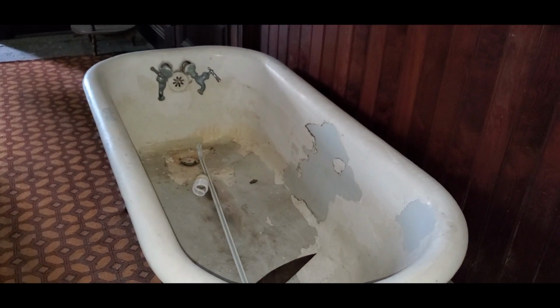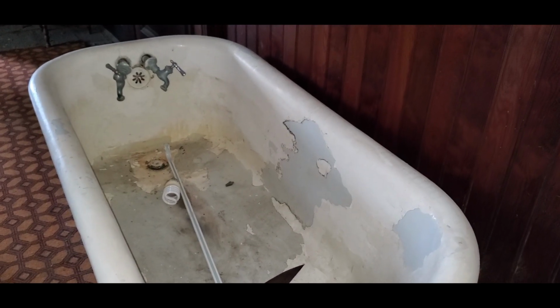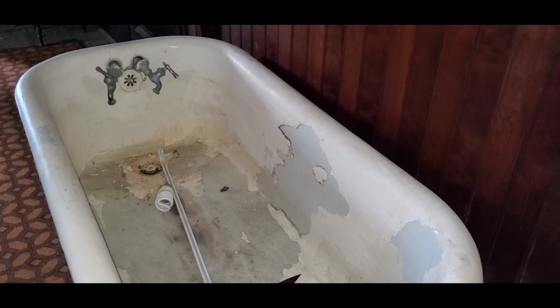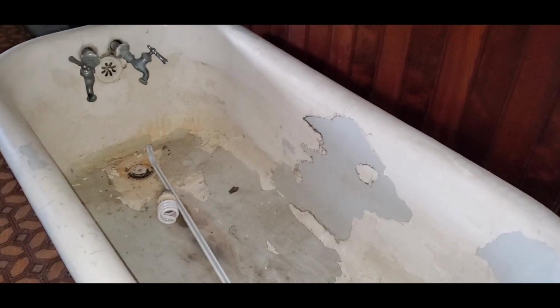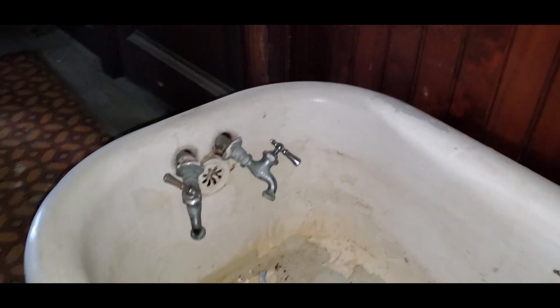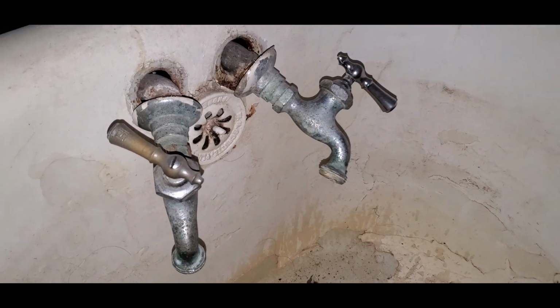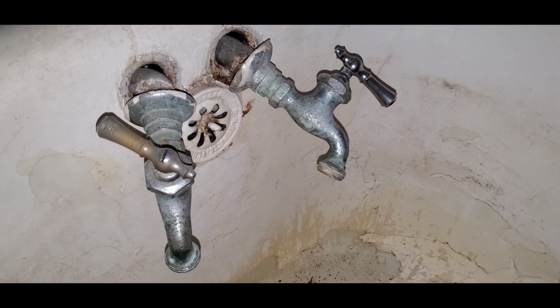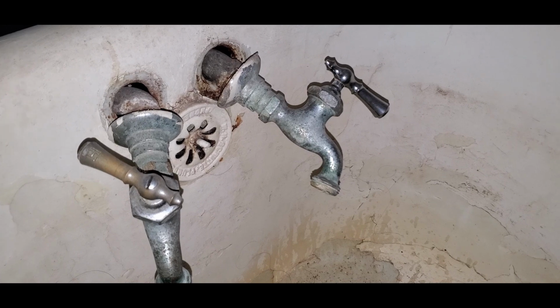So you can see here, this is the tub that came out of the servant's closet that I assumed had been removed from the family bathroom when they put the shower in. But this is why I'm not so sure. You can see it fills through faucets at the end of the tub, which is not consistent with where the plumbing was originally in that bathroom.